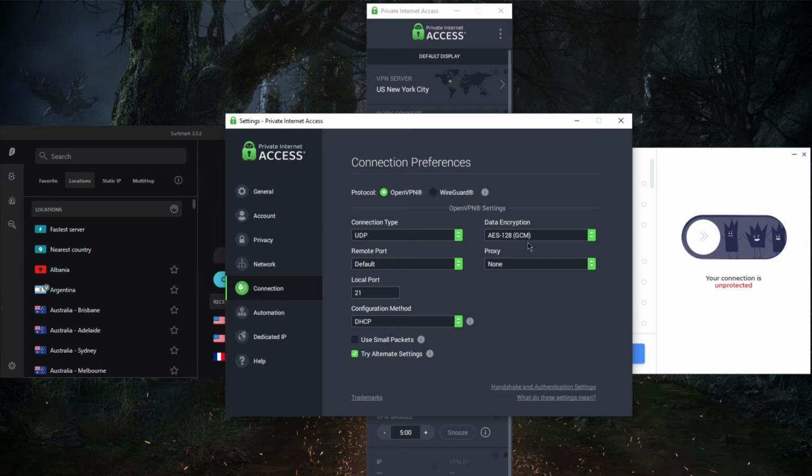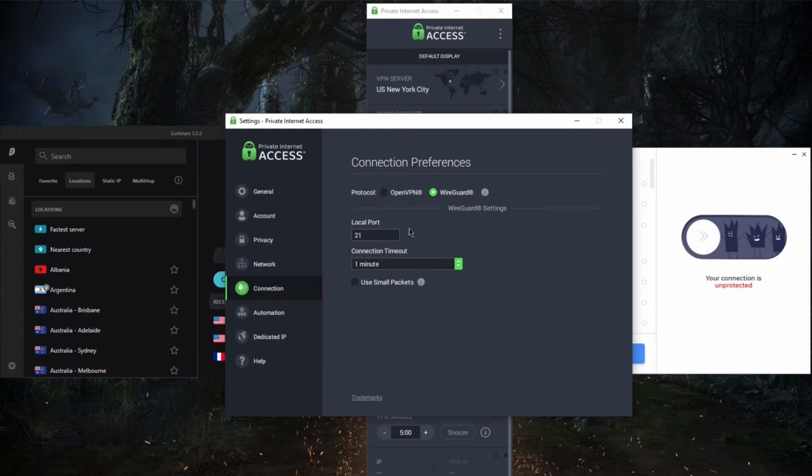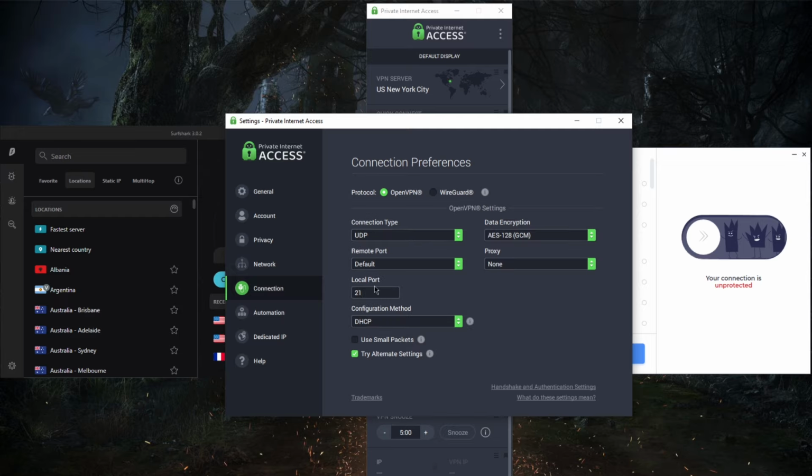Not that it's not secure. Most people, even if the NSA wanted to decrypt AES 128, it would take a long time and it would be very difficult and it would cost a whole lot. So still, this is very secure and it will still keep your connection as fast as possible on an OpenVPN connection. If you want the fastest possible, just switch to WireGuard and you're good to go. Even then, you can play with the ports. Of course, don't change the ports if you're not familiar with that.